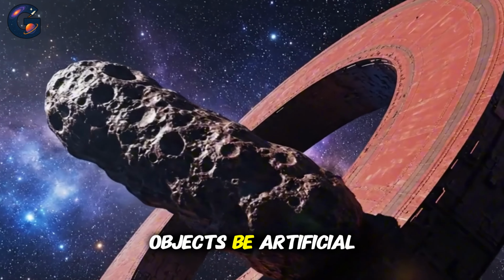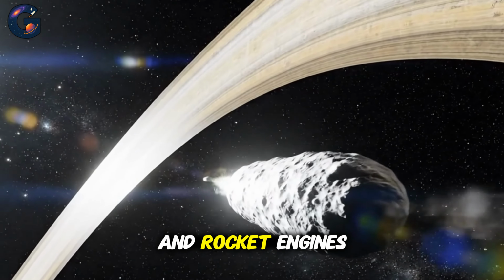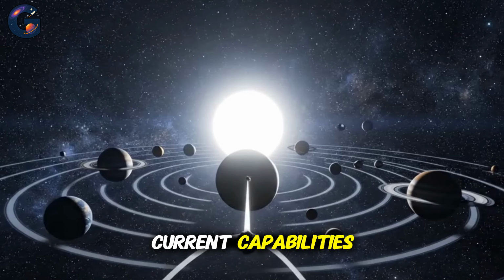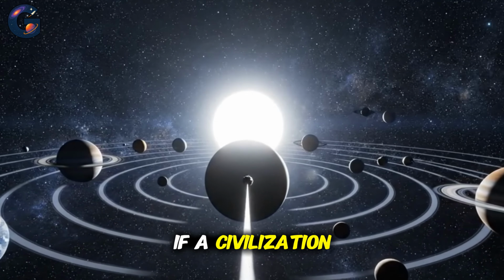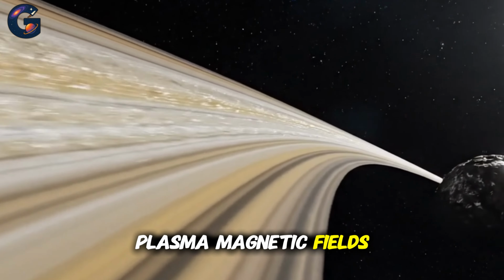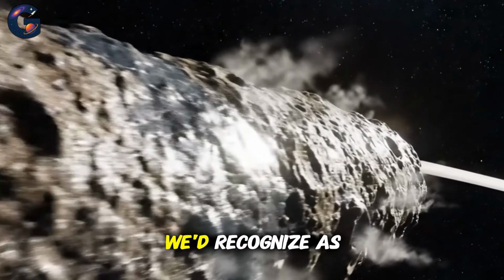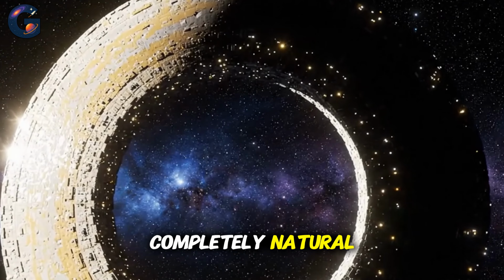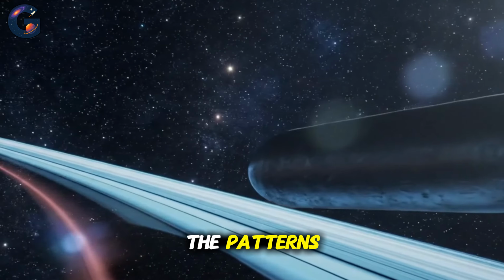There's another angle here that needs addressing directly. Could these objects be artificial? Not spacecraft in the sense of metal hulls and rocket engines, but technology so far beyond our current capabilities that it operates on principles we're only beginning to grasp. If a civilization develops the ability to manipulate plasma, magnetic fields, or space-time itself, their presence might not look like anything we'd recognize as manufactured. It might appear completely natural, indistinguishable from comets or asteroids until you notice the patterns.